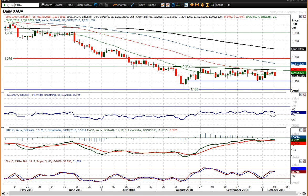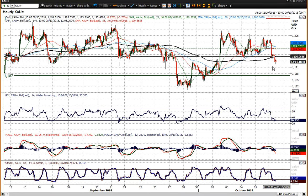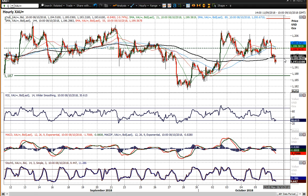Stochastics rolling over again, RSI dropping back below 50, and it all tends towards a bias towards the lows of the range rather than necessarily breaking decisively down. I think it's all putting a negative spin on the consolidation, and you're back below 11.95, which was a basis of support. And that's arguably a complete little top pattern as well.